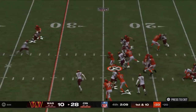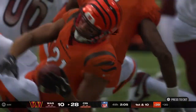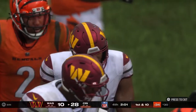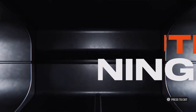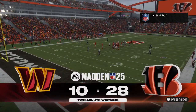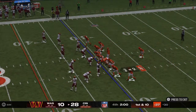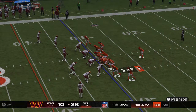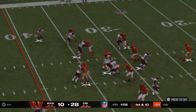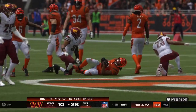They'll run it with Bijan. And he'll take it up to the 30 before being brought down. They come through with a nice gain of 10 and a 1st down. We've reached the 2-minute warning from Cincy. Bengals nearing their 6th win this season. 1st and 10 now from the 30. Staying with Robinson. And that's good yardage there with a new set of downs to boot.